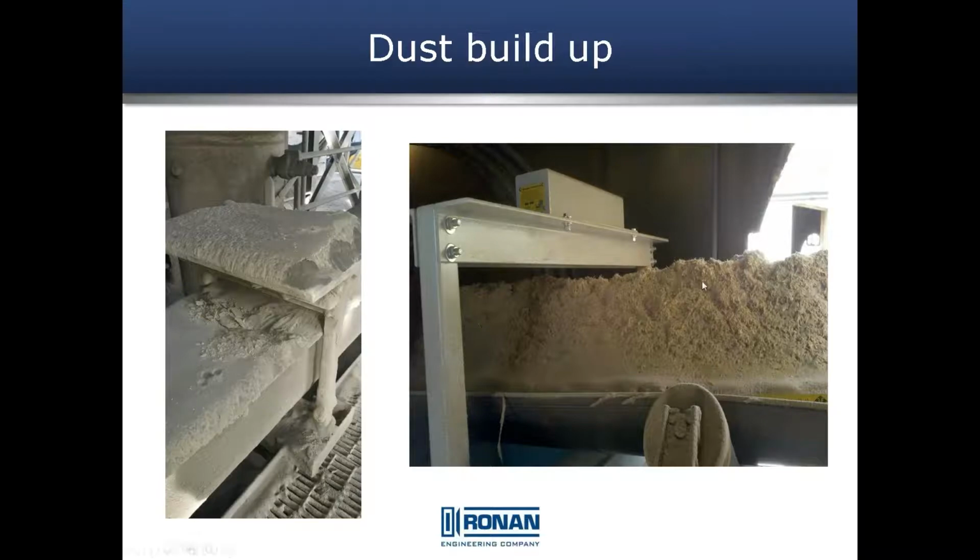Here's some wood chips and buildup of dust. So this doesn't affect the measurement either, because we've learned this part out, or we've calibrated based on the buildup being there.